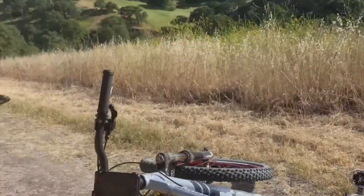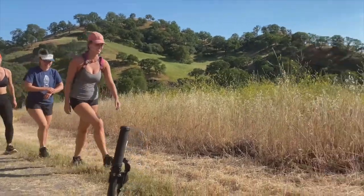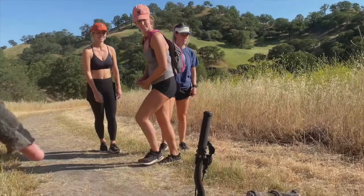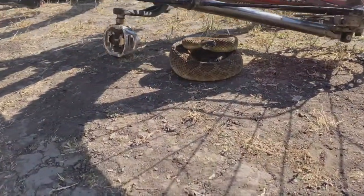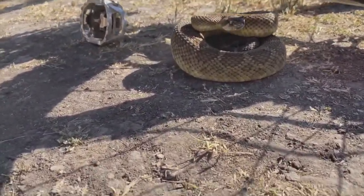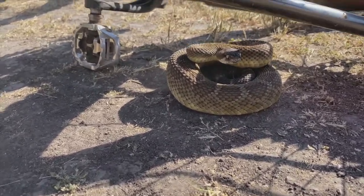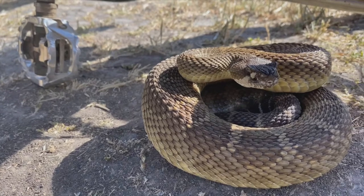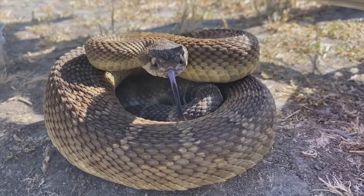Hi, how are you guys? A snake. A little bit. Well, actually, be a little careful. It's a rattlesnake. He was just crossing, like, right here. I'm using a selfie stick, so I'm definitely not getting this close with my phone. This is just for you guys to take a peek. Really nice-looking guy there.